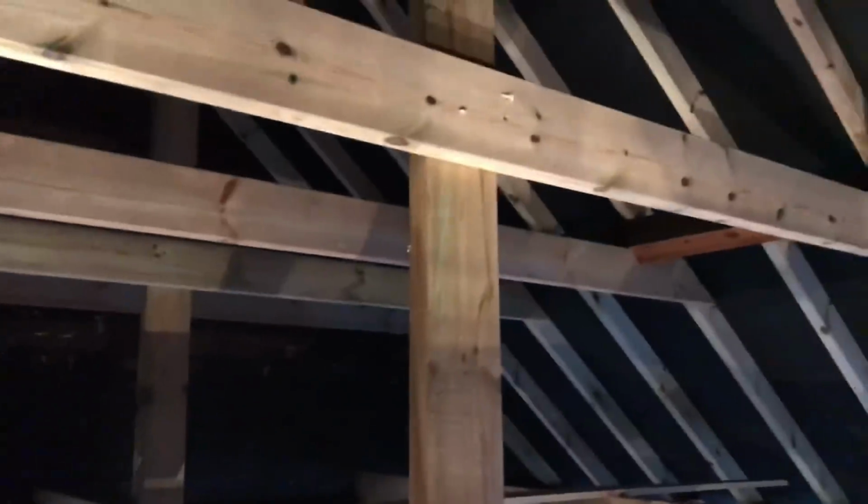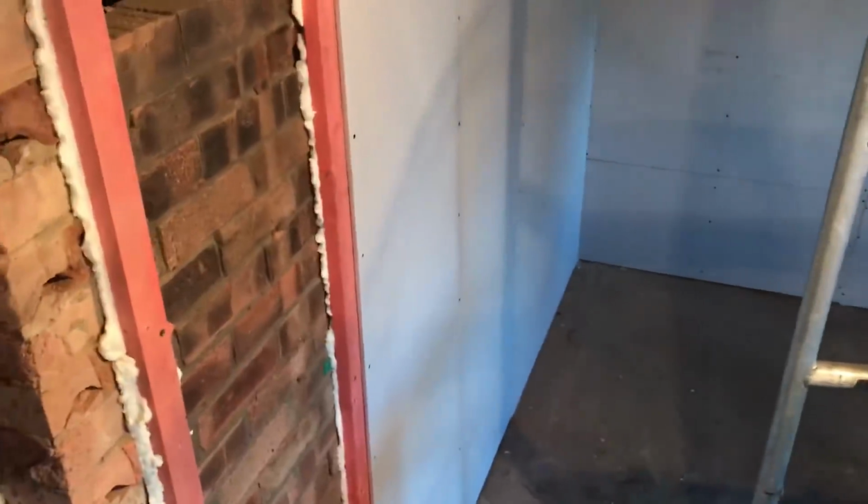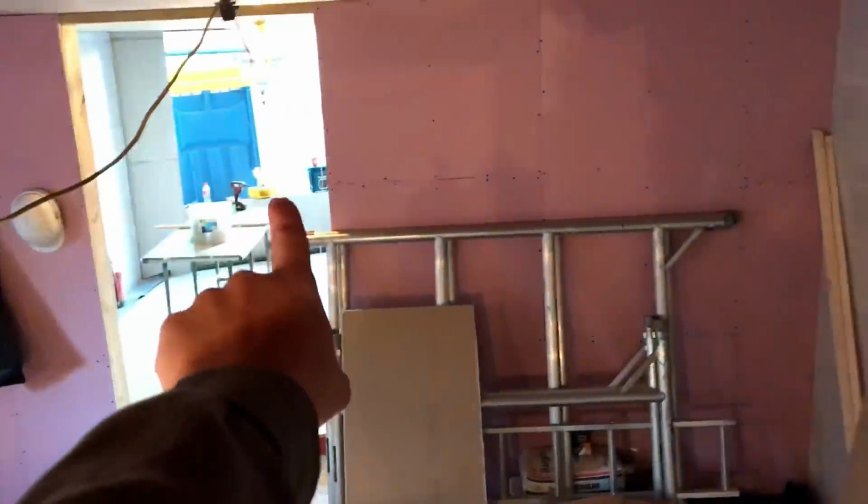So in the loft, that wall's very black. Somebody set fire to the shop on the back there, and it came in here and took the roof off. So they've replaced the roof. So basically all our work's going to be in this loft and then dropping down in these walls with just fast fix boxes. They've got a couple of ovens. That's the front of the shop, and this is the back.